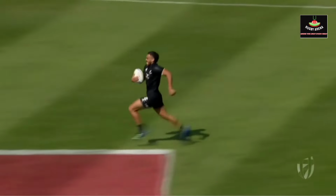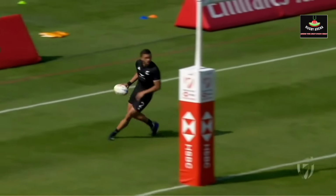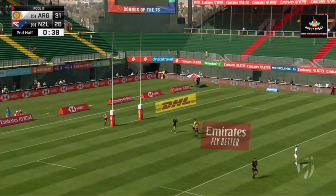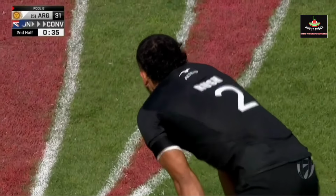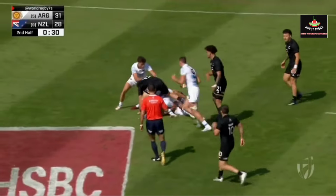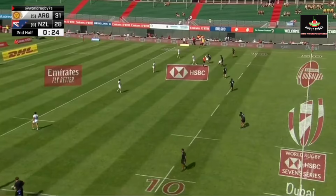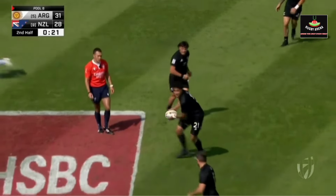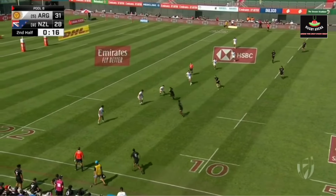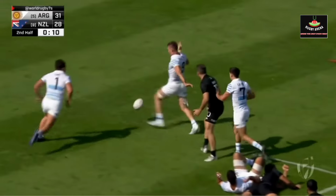Has the number two. Multi-skilled. He's a tough kid as well. He will go all day. Great to see him here shining in Dubai. And the conversion of Brady Rush. Try is good, so now we're down to one play. New Zealand initially won that ball, but then Argentina get the penalty. White, not 10, advantage. Now they need to create something. Rush, advantage over. Flows the ball, it's turned over.